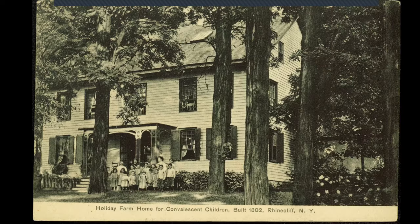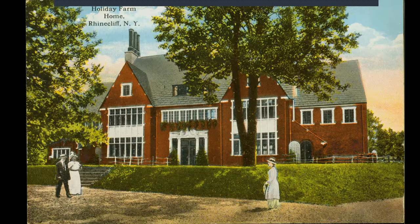This is Holiday Farm for convalescent children, built in 1802. It was built, it's a 1908 postcard. It was built down in Rhinecliff by Alice Morton, Vice President Morton's daughter. Decades later, Vincent Astor built this building up on Route 9, which we know in the village. It too has been expanded many times. And he hired McKim, Mead, and White, famous architects, to build it. And he named the building after his father, John Jacob Astor. So this is Astor Home, still a home for children.